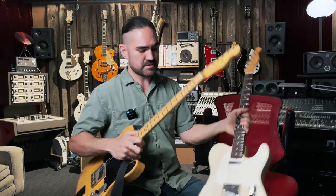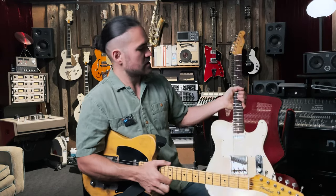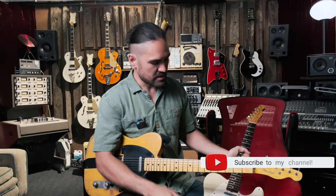There you have it, guys. The 1965 Fender Telecaster or the 2014 Fender Telecaster.